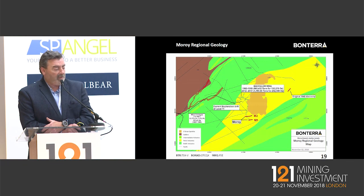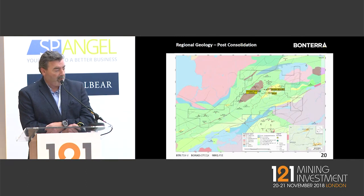In a plan view, you've got the Moroy on the edges of a syenite plug, and no exploration within the syenite at all. So we're going to look at that as a potential in terms of a mineralized model. And then to the left, to the west, you've got more of a mafic intrusive complex with an old zinc mine on the side of it. So we're going to explore that as well. Just a bit of a bigger picture of the northern lands.